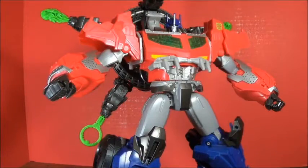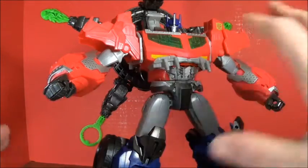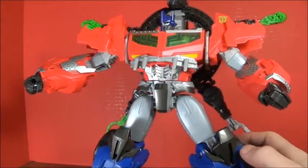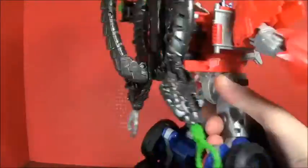So here is Optimus Prime in his robot mode, and I can tell you this straight up front, it reminds me exactly of the Voyager Optimus Prime, except a different gimmick and different weapons and a little bit of a different paint scheme. Take a look at this figure. If you like the look of the Voyager Optimus Prime, then you'll definitely like the look of this, except for, you know, giant kibble backpack.